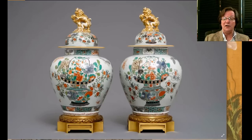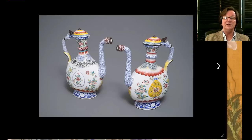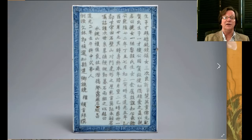But these nice bronze mounts on them. Often you can spot Samson because they have these oversized handles on them. They tended to go a little crazy with the handles. And then you have this nice pair of 18th century Indian market or Middle Eastern market ewers, but beautifully done on copper, excellent quality, and it's a pair. It's a pair. You don't see these very often.